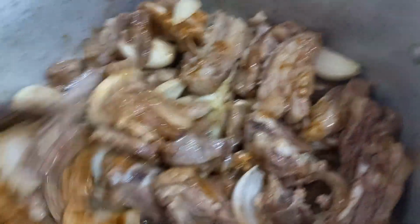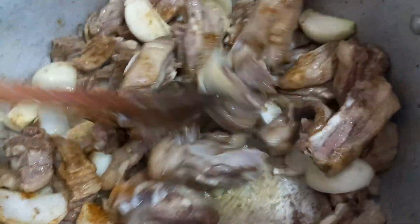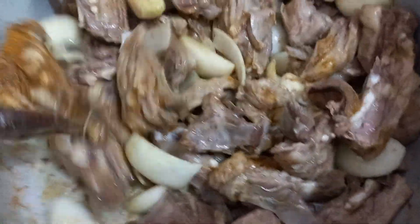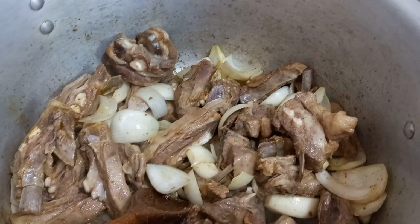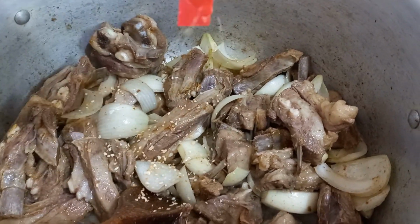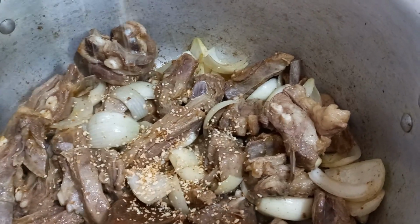Stir it in, guys, and fry a little bit. Let's fry our onion and garlic a little bit. Starting to smell good. Back in a minute. Guys, I've got to add some dried garlic, and more flavor in our food.